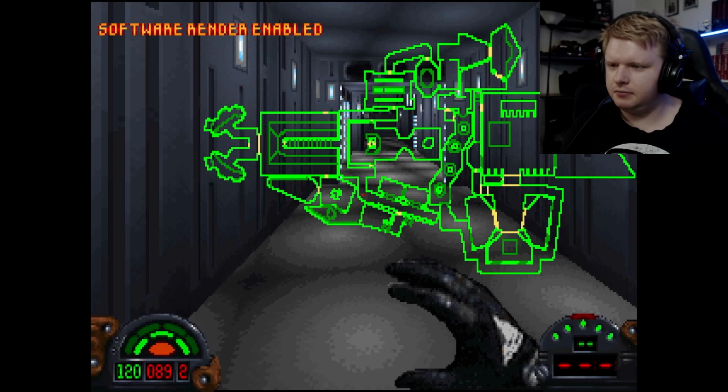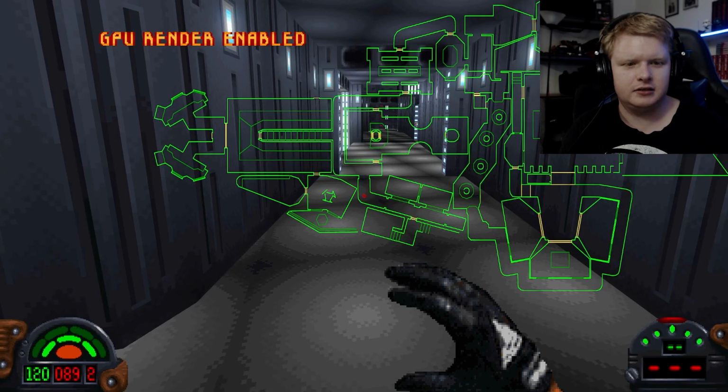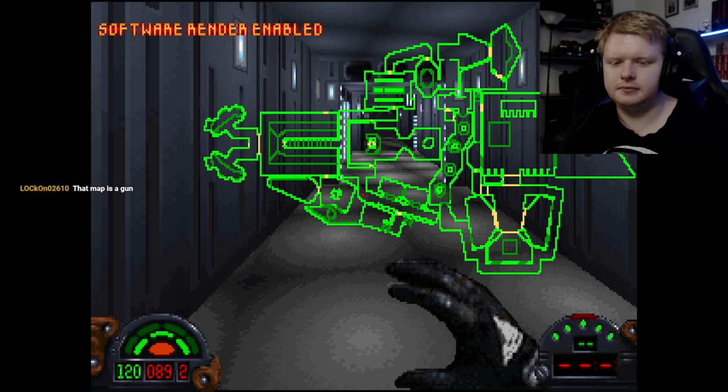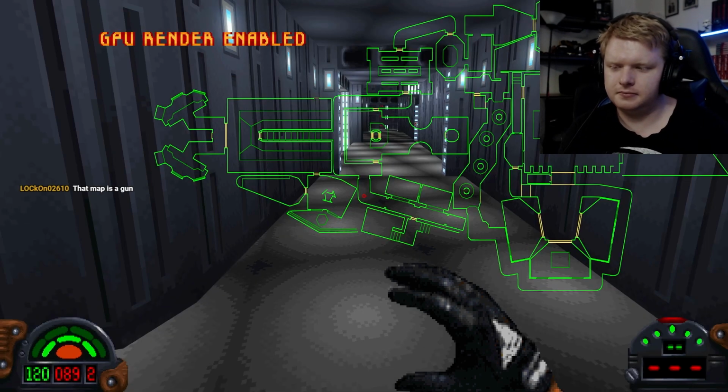Can I get rid of the map anyhow? Oh, that's interesting to see how the map condenses. And the lines are in bold, it looks like. But the lines are thicker.